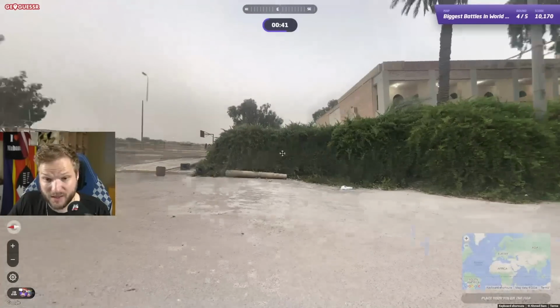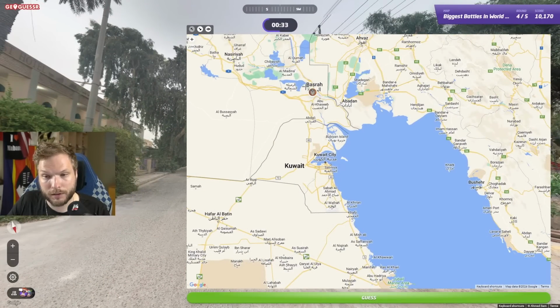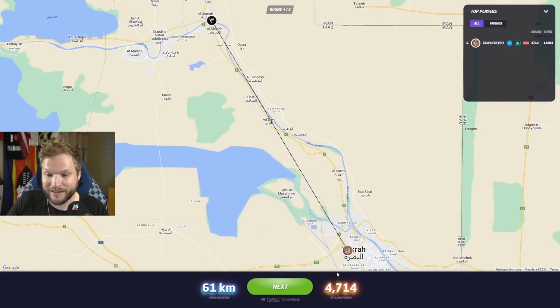We have a palm tree, so maybe a bit closer to the coast. There isn't a big coastline for Iraq, so let's go Basra. Somewhere here. Ooh, yes, the palm tree coming in clutch.